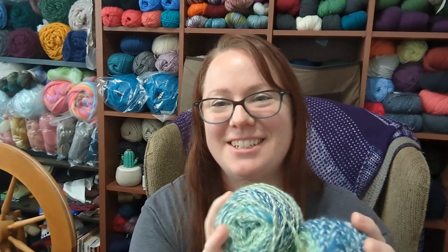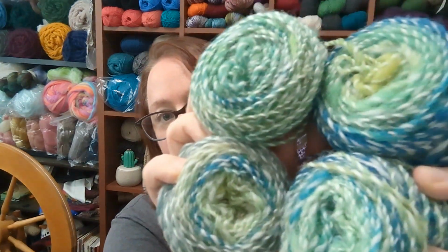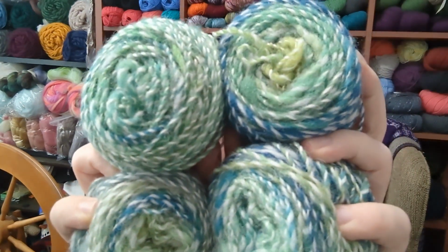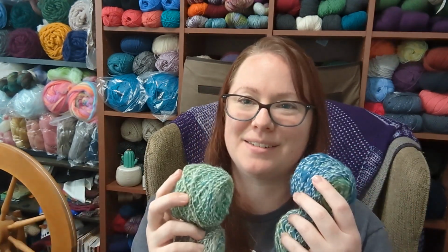But I do have another finished object that I want to share with you. So my other finished object is not really an object, but I did finish a spinning project. So I have 5 balls of this yarn, and this fiber is all from wool that I purchased and cleaned and combed and carded and dyed and did all of that with.